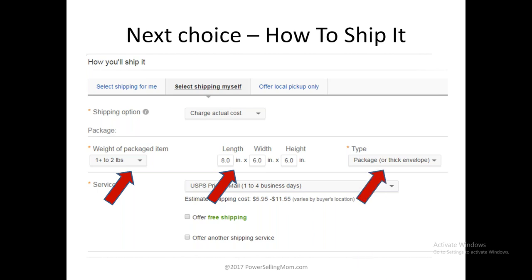And then just choose package or thick envelope. I'm just going to help make your life easier right now. So just choose package or thick envelope. Now, when it comes to shipping day, we may ship differently, but we're just going to get everything set up.